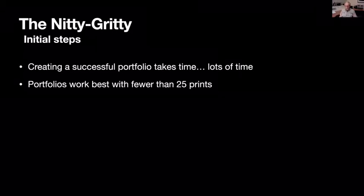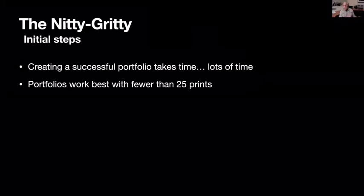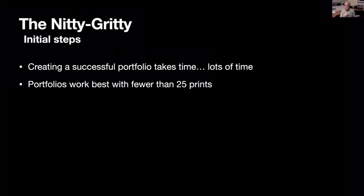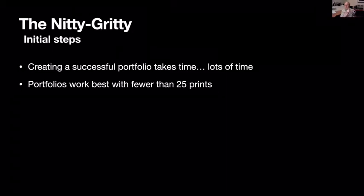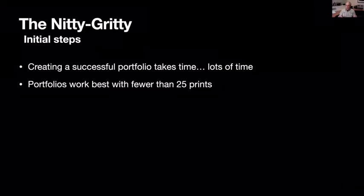Unlike iPhones or iPads where someone can quickly just swipe, 2.3 seconds. That's the average time people spend on an iPhone with an image, 2.3 seconds. This is not true with portfolios. People are having a physical interaction with the prints. And if you use good paper, there's also a sensuality to looking at these prints.